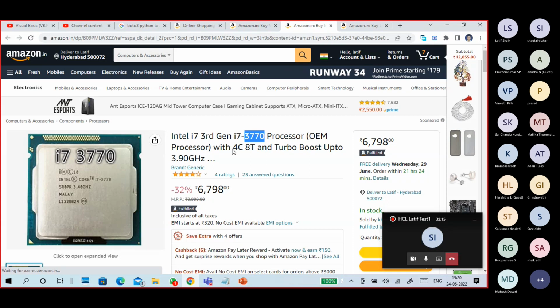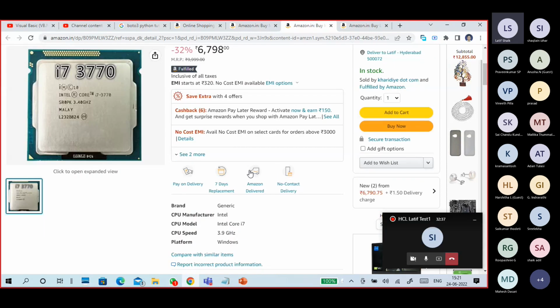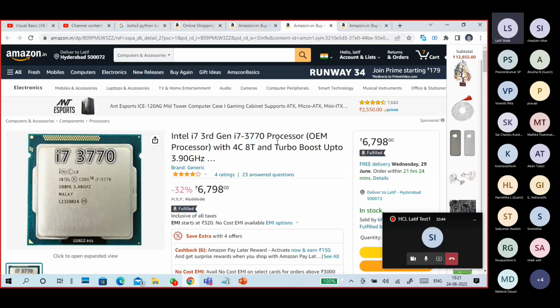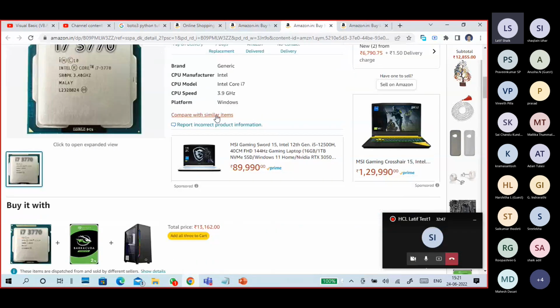Okay, so 4C60 means 4-core 8-thread processor. Malay means it's Malaysia. It's built in Malaysia. 3.40 gigahertz, it's clock speed. Okay. So if you want a processor, then you have to find the compatible motherboard.